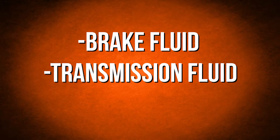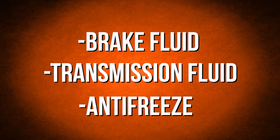Tip number four is check all other fluids. There's a lot of other fluids that help keep your vehicle moving down the road, like brake fluid, transmission fluid, and your antifreeze. While every one is different, they're all gonna each provide their importance to your vehicle. So it's really important to check these fluids regularly. This is something we would love to do at any of our SVG locations.